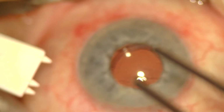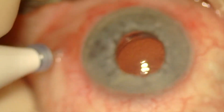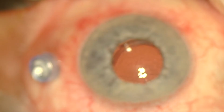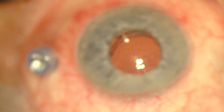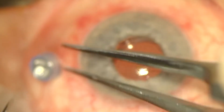Hello, good morning, everybody. We are speaking from Humanitas Castelli, and we are operating a case of persistent idiopathic macular hole. Left eye, the male is 62 years old. The visual acuity is counting finger 3 meters, so 20 over 400.